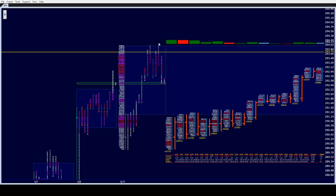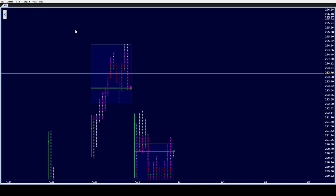Now, remember we're at the top of a balance. So yes, if we take out yesterday's high, the odds of going for this monthly high are good. However, bears are probably going to defend that, at least the first time there. They want to defend the one-time framing down on the monthly. They do not want to see this market have an inside month up.